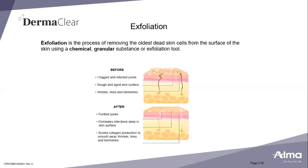So it's important to remove these dead skin cells and help the natural skin renewal process that I just described. And by doing this, we will actually clean out our pores, improve skin texture and appearance, and actually help with acne, texture and tone, as I just mentioned, even fine lines and wrinkles, and allow for better absorption of moisturizers and serums, for example. So this process is called exfoliation or cosmetic exfoliation, and can be performed either chemically by using substances such as enzymes or acids, or mechanically by using a granular substance or abrasive reagents.